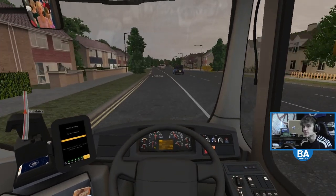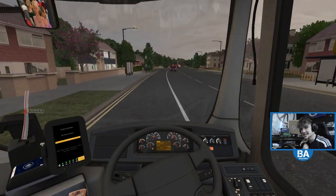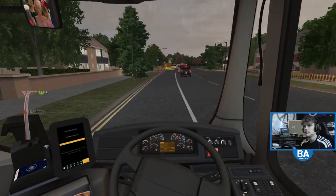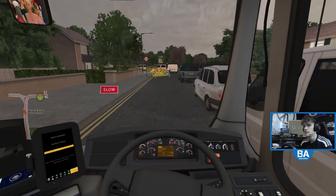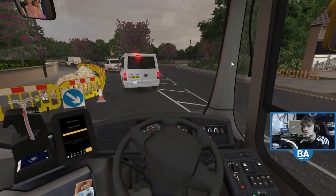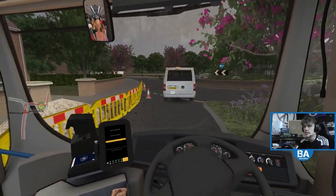I know my driving's not the best, but I'm absolutely sweltering here. So I want to get to the end and cool down. It's hot, so... Probably not the best excuse in real life to do that though, so don't try that in real life. It probably won't go down too well if you're driving a bus and you say it's too hot. That's why I was speeding and being dangerous. Yeah, don't do that in real life.